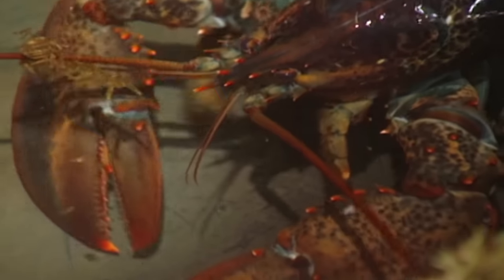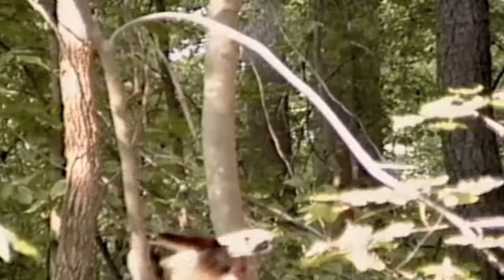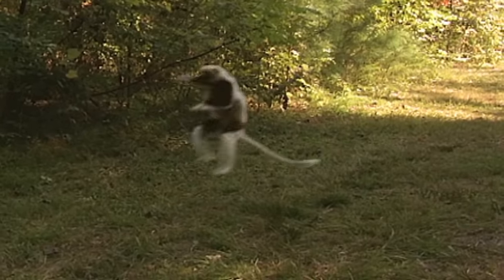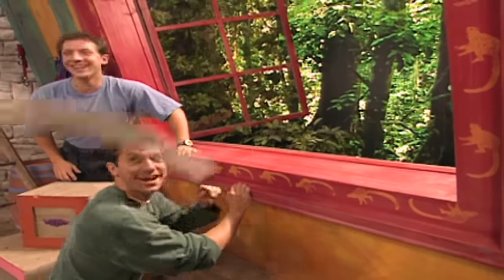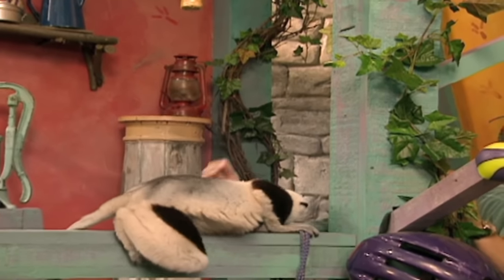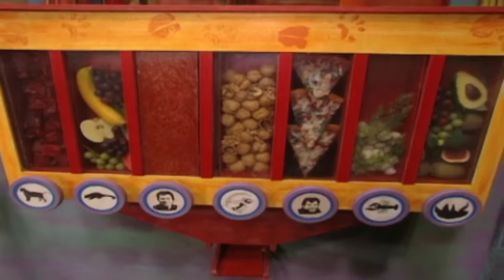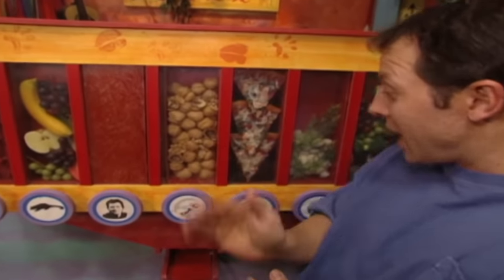Zabu! Zabu! Zoboomafoo! Here comes that leaping lemur. Hey, Zabu! So, buddy, you want a scratch? There you go. Hang on. Let's see what the snack machine has for Zabu today. Walnuts! I'll need a little help with this one.